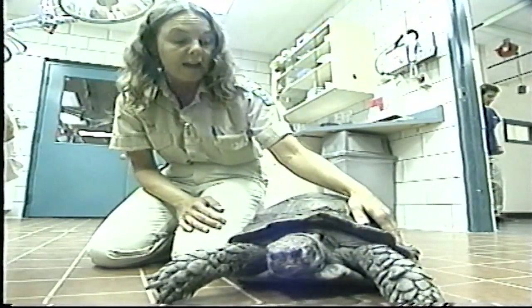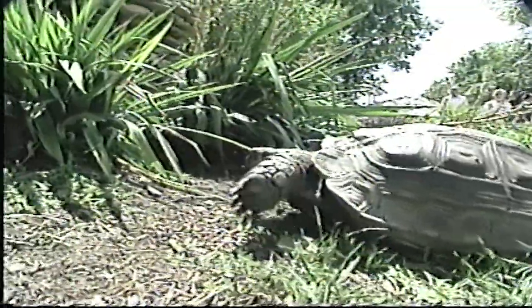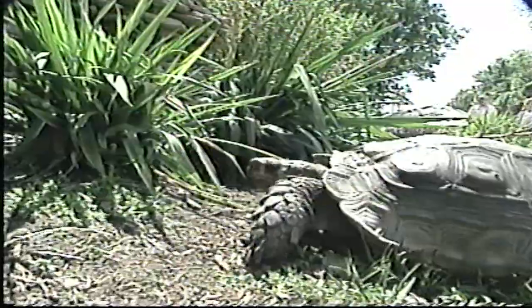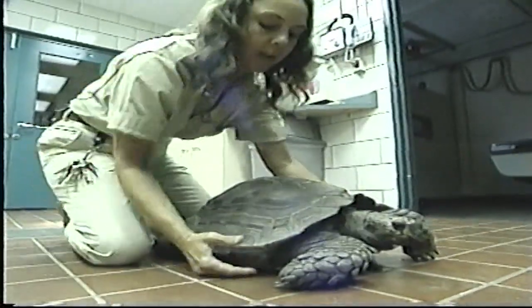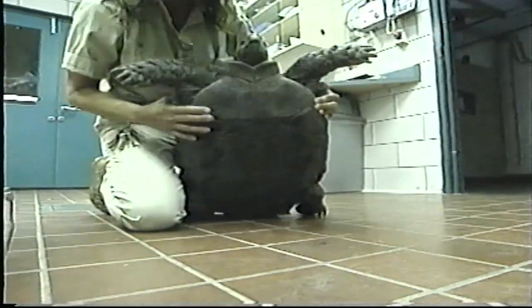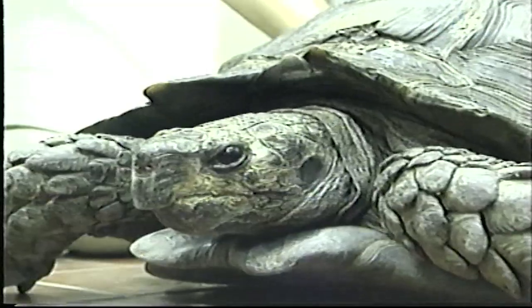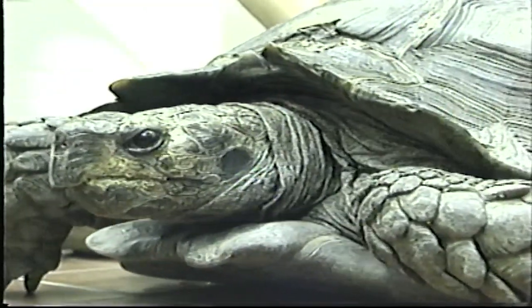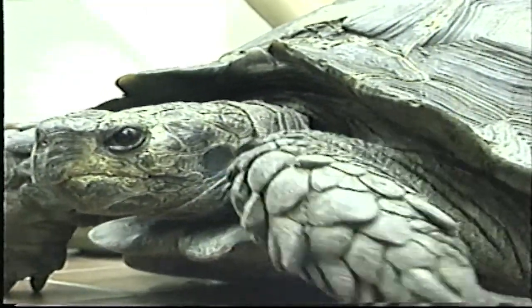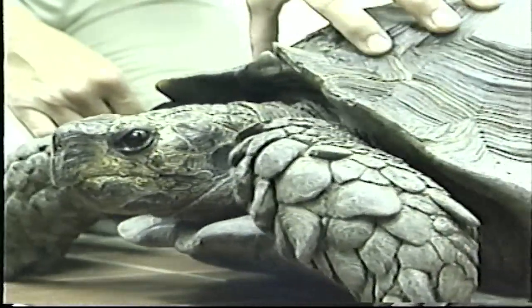They live a long time. This animal could probably live to be 80 or 100 years old. We're guessing her to be probably between 30 and 50 years old. Now underneath, we have a flat part of the shell that we call the plastron. When she decides to go in a certain direction, she just goes, and if something's in front of her, instead of going around it, she just barges right through it. She can do that.